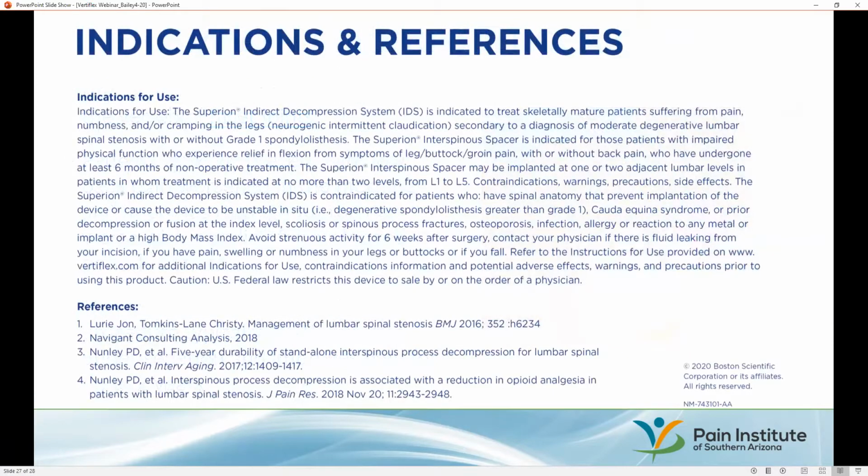Indications and references are as follows. The indications, a lot of words in here, talk about a lot of what we've already discussed, but it's provided here so you can take a look at it.